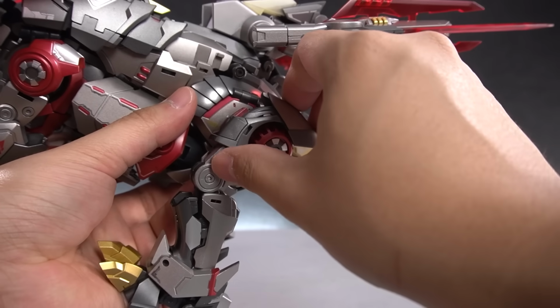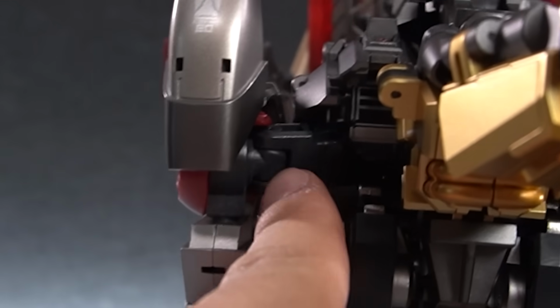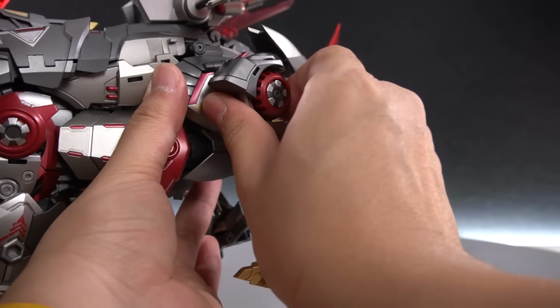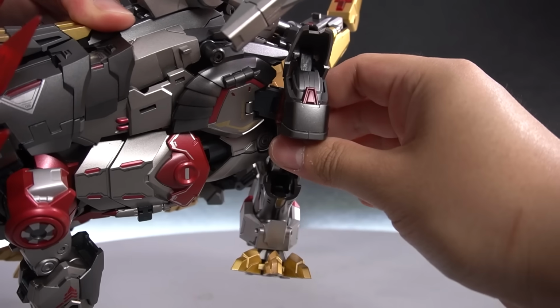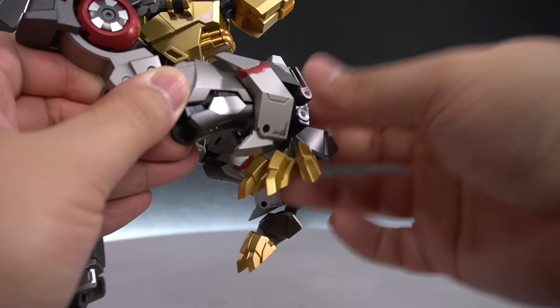What used to be the knee pad can rotate independently. Bit of a thigh swivel. And a hinge joint here, which allows for kind of a spread. More of a hip butterfly joint, if that makes sense. Bend at the knee, and the feet are the exact same as the robot mode.